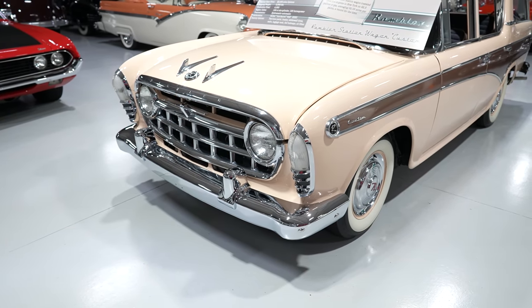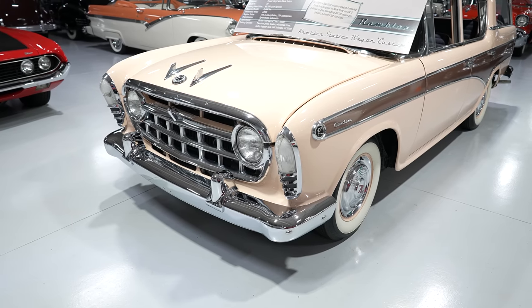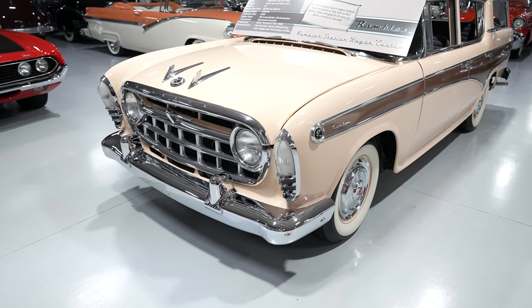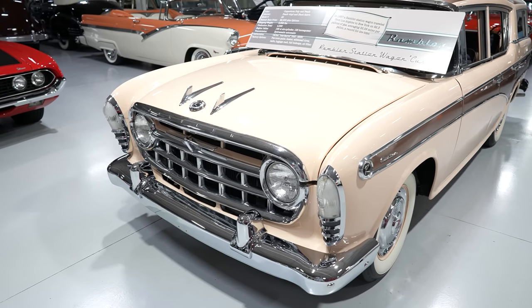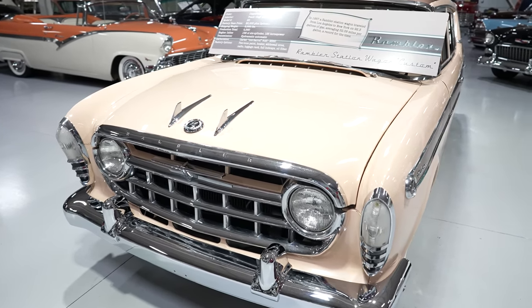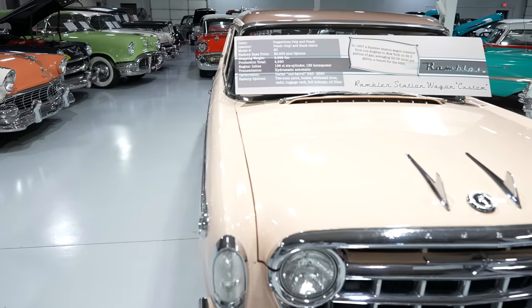Was $2,630 base price. In 1957, a Rambler station wagon traveled from Los Angeles to New York on 92.3 gallons of gas, averaging 32 miles per hour, a record at the time. That is amazing.